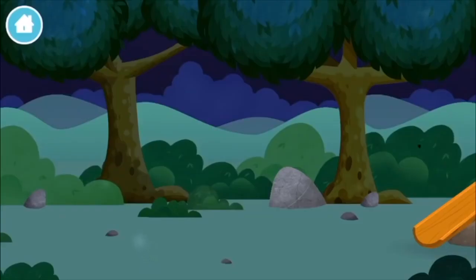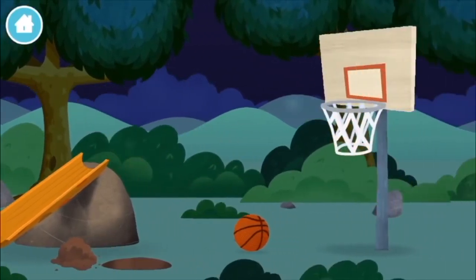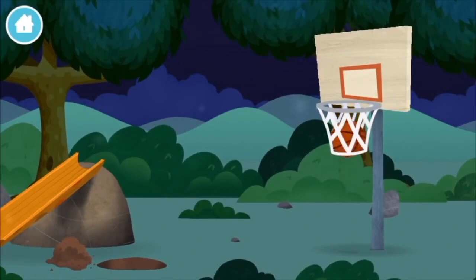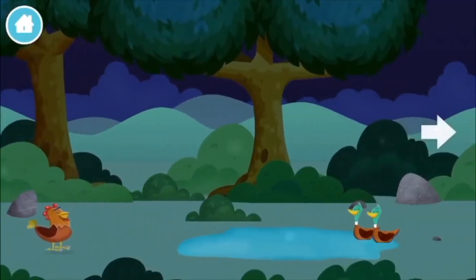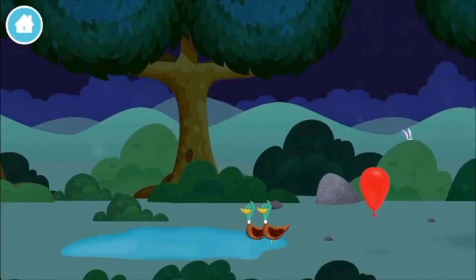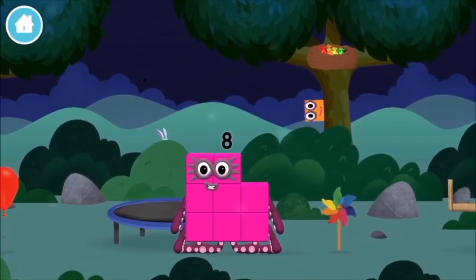One, two, three, four, five, six, seven, eight, nine, ten. Where are all of the number blocks hiding? A basketball. A chicken. Two ducks swimming in a pond. Three rabbits balancing on each other's head. Four birds in a nest.